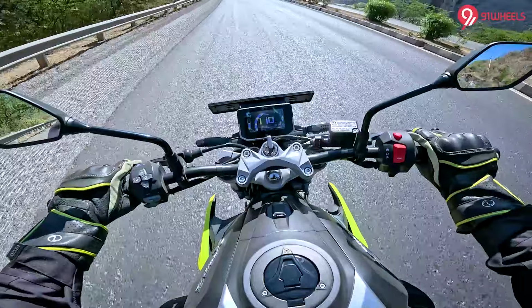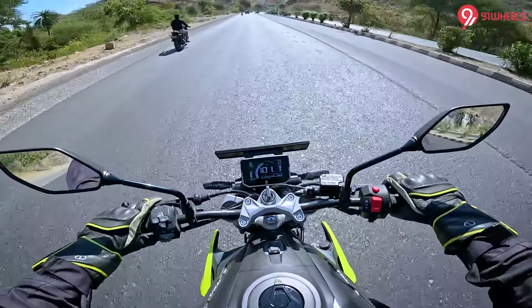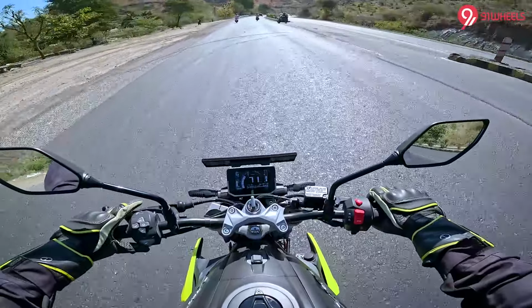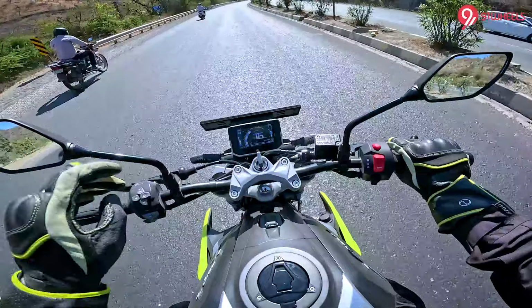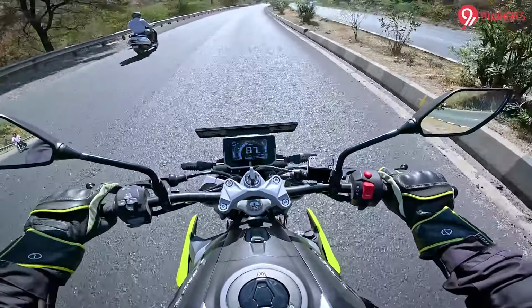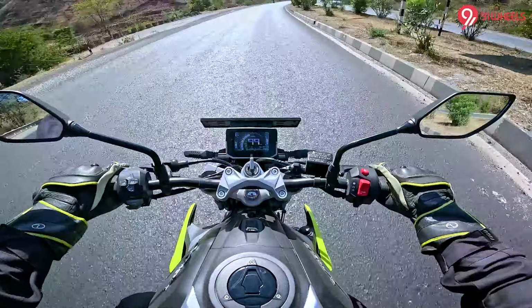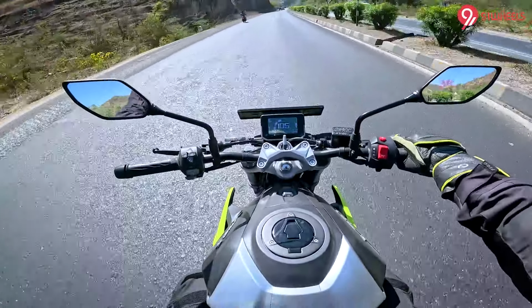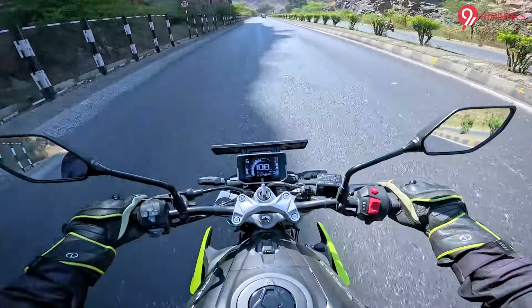Flat out. So largely, it's really commendable, the job of controlling the vibes, especially from the handlebars. And if you want to be cruising at 100 all day long, it is possible. Slight vibes from the tank, slight from the foot pegs, but nothing that's annoying.